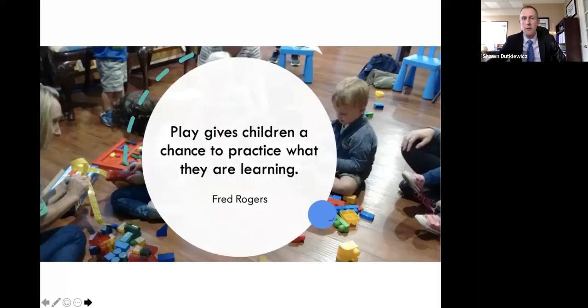This is, again, just a quote from, of course, our good friend, Mr. Rogers. Play gives children a chance to practice what they are learning. So a lot of the events at the Memorial Library kind of coincide with what we try to do in our kindergarten room with that thoughtful play and purposeful play.